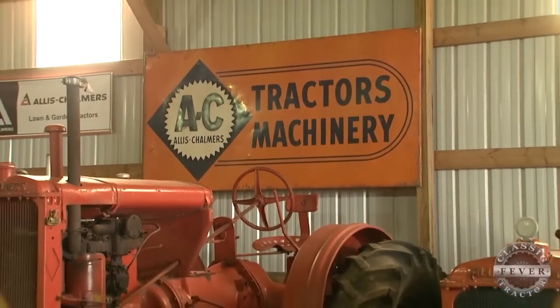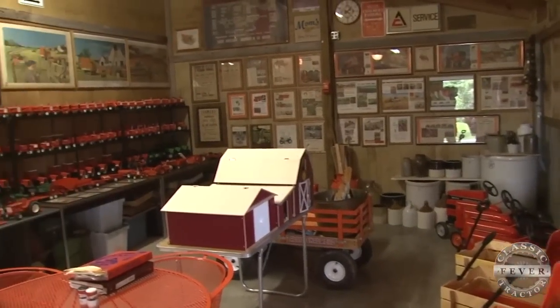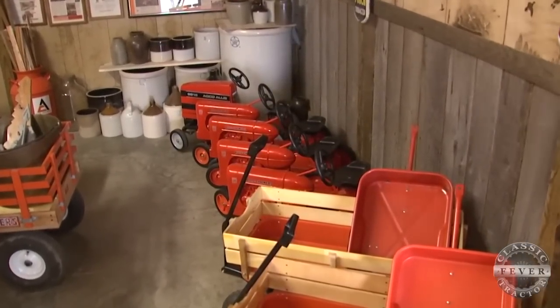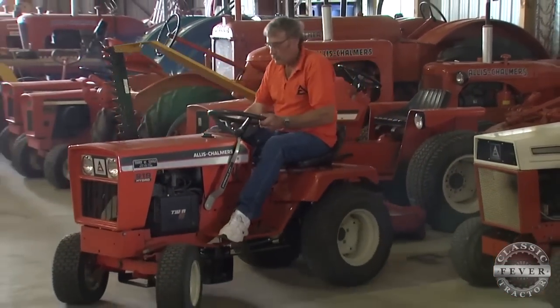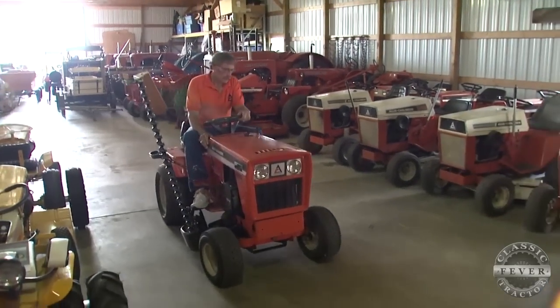If all the orange doesn't convince you that Don is an Allis-Chalmers fan, then check out this memorabilia room where he collects and displays all things AC. Don says he's gotten a kick out of hunting down these rare pieces of Allis-Chalmers history. Although he's only been collecting lawn and garden tractors for a few years, Don's done some fast work to quickly fill out his collection. Most of them are, you know, in running condition. Now, some of them need a little bit of work.